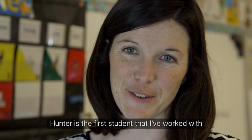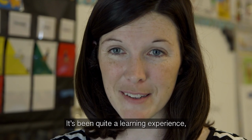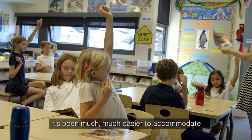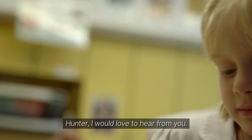Hunter is the first student that I've worked with that has cochlear implants. It's been quite a learning experience, but with the support of family, it's been much easier to accommodate than I ever imagined possible.